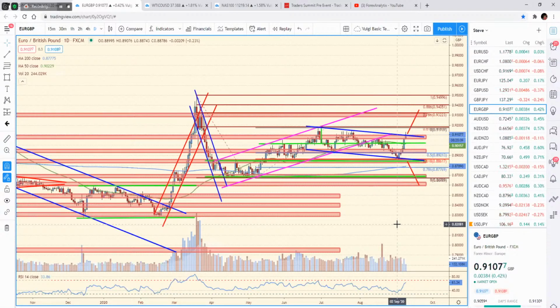Swiss unemployment. Who cares? Mexican CPI, who cares? Really, it's the Bank of Canada today and the ECB tomorrow, which theoretically, nothing big has changed, although we have got a big, not a spike, but a big increase in COVID cases in Europe. So the ECB is definitely going to mention that. Let's see what happens more.